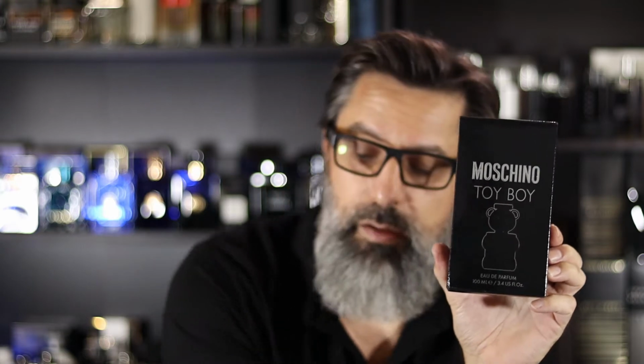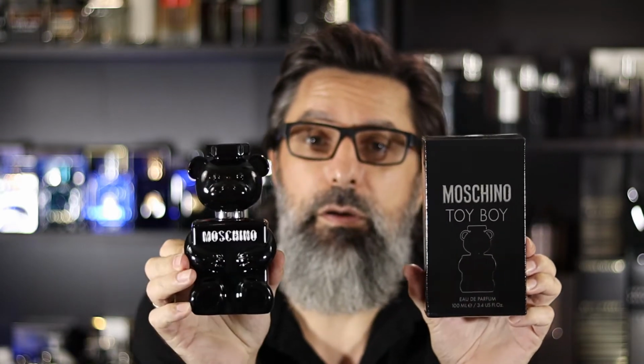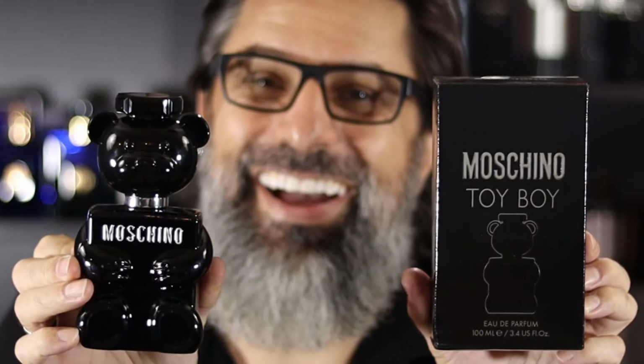Also, on the box, you will find the batch code on the bottom. This is CO204, and it matches with this one right here. Nice, shiny little box. Let me see. There you go. And it fits really well with the bear.